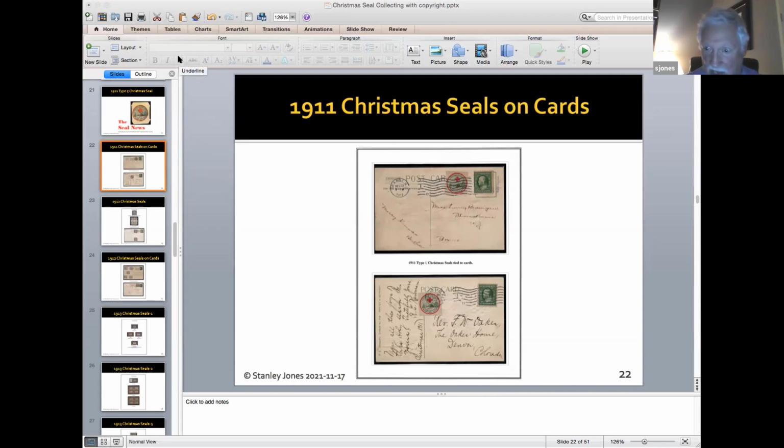For example, canceled on Christmas Day, possibly imperfect pairs. I've got some proofs that are canceled on cover. But beyond that, there isn't much. The seals themselves have almost no value. Yeah, unless you find some error, the seal itself just has almost no value past the 30s.